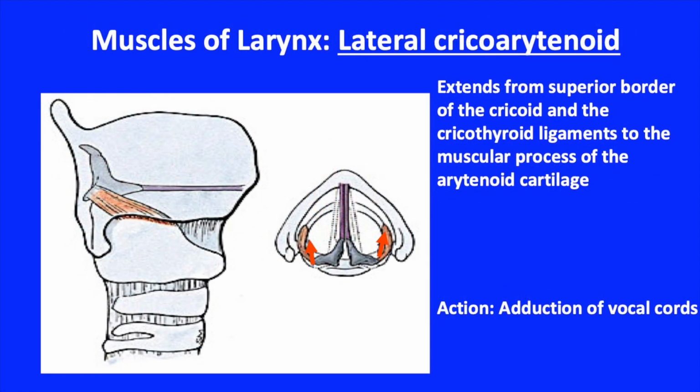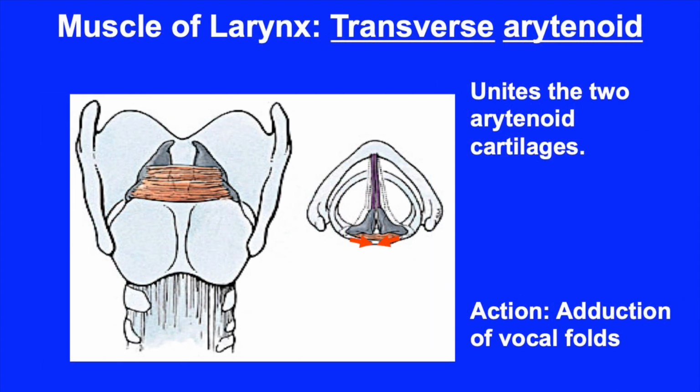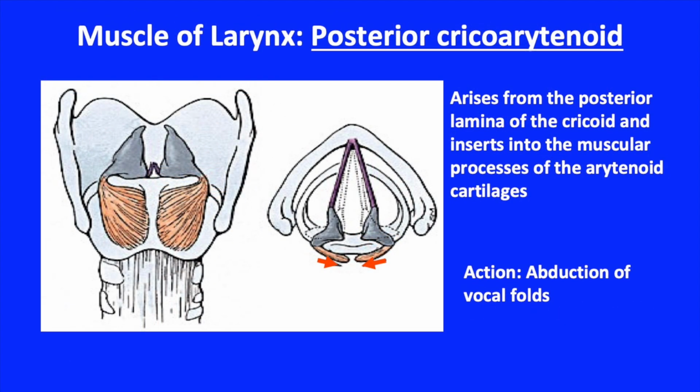Lateral cricoarytenoid extends from the superior border of the cricoid and the cricothyroid ligaments to the muscular processes of the arytenoid cartilages. They adduct the vocal cords. The transverse arytenoid unites the two arytenoid cartilages. They too adduct the vocal folds. The posterior cricoarytenoid arises from the posterior lamina of the cricoid and inserts into the muscular processes of the arytenoid cartilages. They abduct the vocal folds.